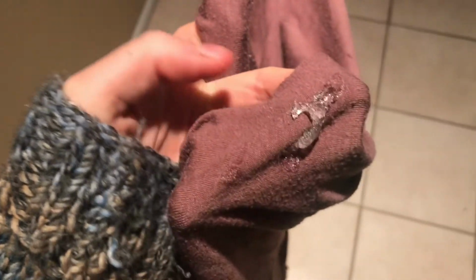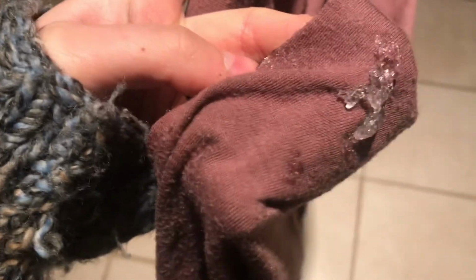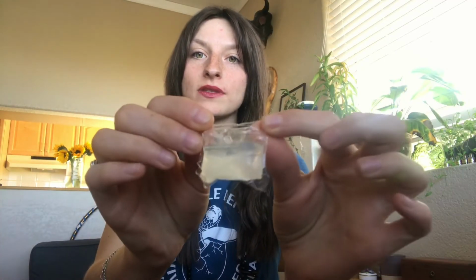Okay, it's super late, so sorry for the poor quality, but this is what I'm talking about. It's like the goop. It's like the stuff that the detergent was in. I know for sure it's this clear plastic thing. It's not the soap itself. It's this thing that's supposed to dissolve in water.